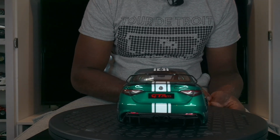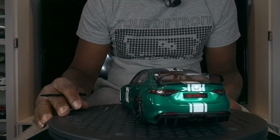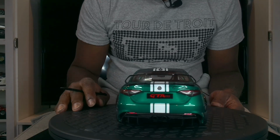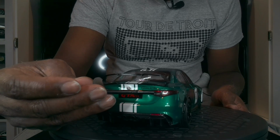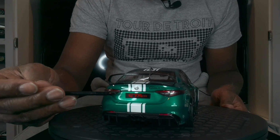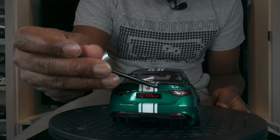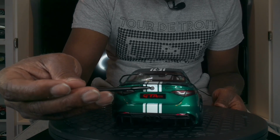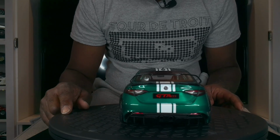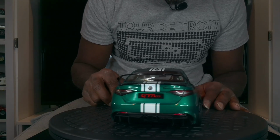Let's move to the other side here, the rear. I really like the tail lights. I think those look very good. They're very presentable. I like there's some depth to it. You can see that it's an impression of a bulb in the background right there, which is really nice. The script printing is pretty darn good. Again, you have that emblem in the back. Again, I think that's pretty acceptable for a model at this level.